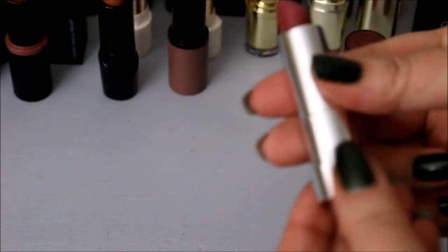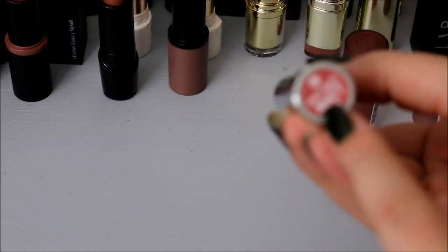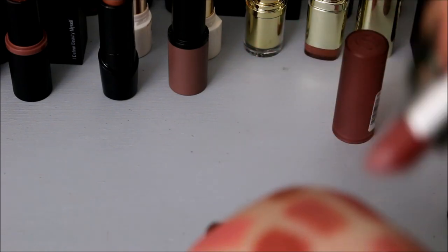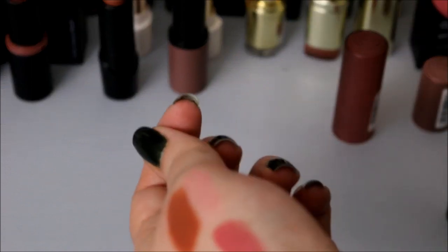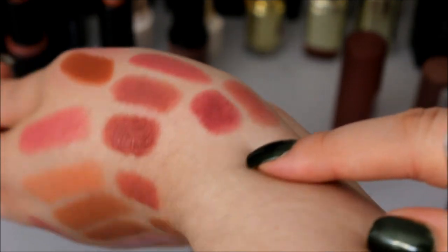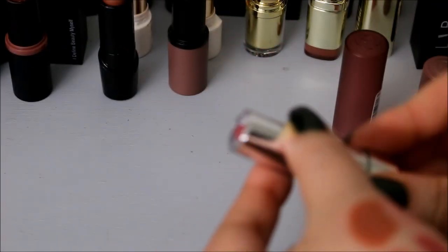And this one I think I'm gonna let go of. I have a lot of colors like this. This is the matte lipstick from Essence in 03. Let's go ahead and swatch it. I mean, yeah, this is exactly the same as that one from Red Apple Lipstick. It's kind of in that weird color family. I don't know. I think I'm gonna get rid of this one.